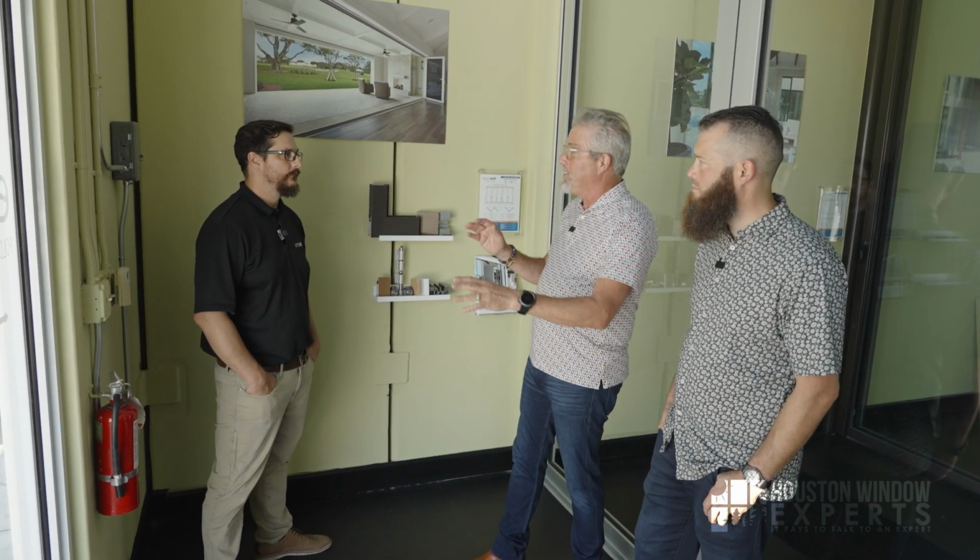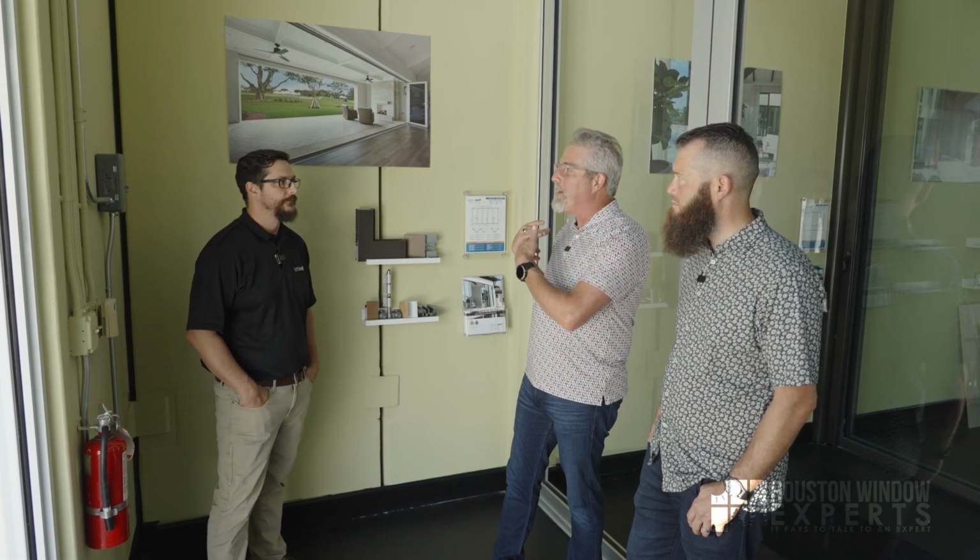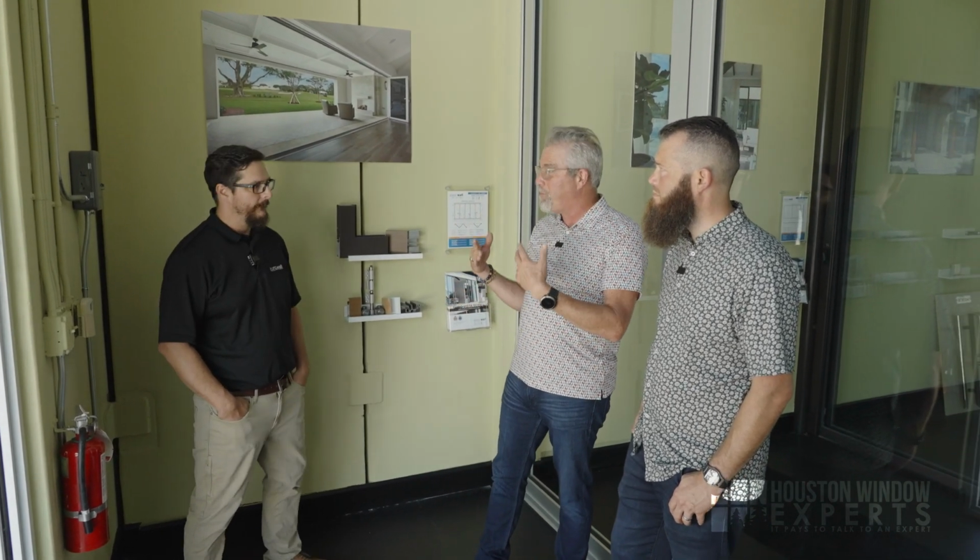Now, just to clarify, this is designed for a hurricane market. Now, we can get it for a non-hurricane, non-impact market. It's still going to be the same frame, the same hardware, the same structure, the same bones, but then we can get a different type of glass that's not designed for hurricane impact and make this product.